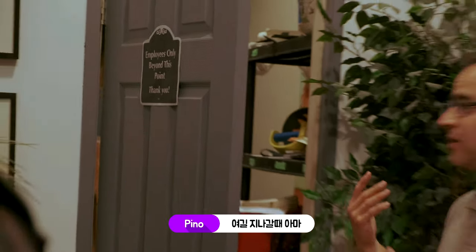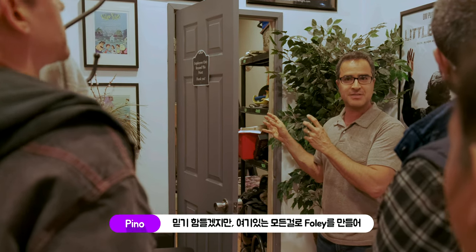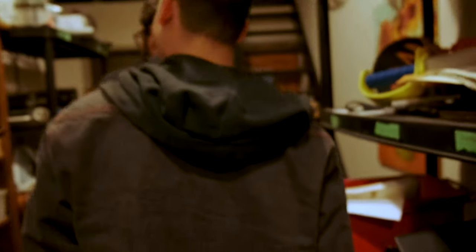So you can imagine, you walk through here and you think, hey, what is this, like a garage sale? But it's not, believe it or not. All these little devices are used for their Foley props, like telephones and different types of things. This is where they record the Foley, they perform the Foley right inside.